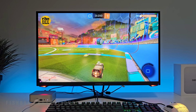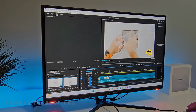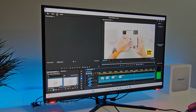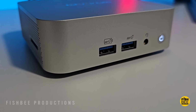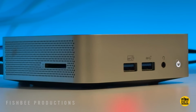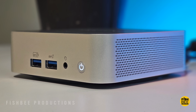You can also do things like 4K video editing on here as well. Overall, I'm pleasantly surprised by the performance. It might have some fan noise from time to time, but it doesn't really get warm at all. Really, the only thing I could see that might be an improvement on here is if they added a USB-C port there on the front, but that's kind of nitpicking really. But overall, I think they did a really nice job, and I think it's going to be tough to beat this mini PC at this price.